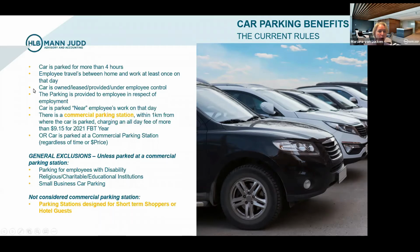Unless, what takes me out? One of the things that can take me out, besides small business car parking, is that I look at the commercial car parking spots, or the paid parking around the area, and most of them are designed for short-term shopping and hotel guests. Yes, we have a lot of hotels around the city, but there's a lot of commercial cars, so that's not going to help me in the city. But somewhere outside of the city, that may help me.